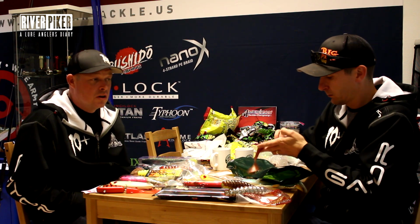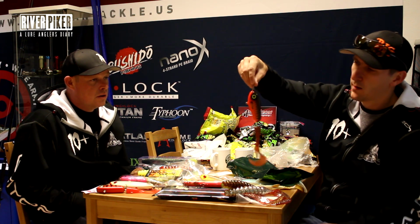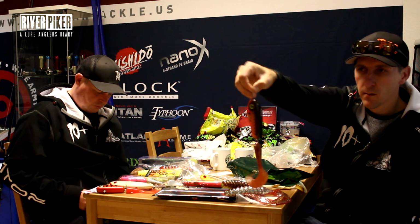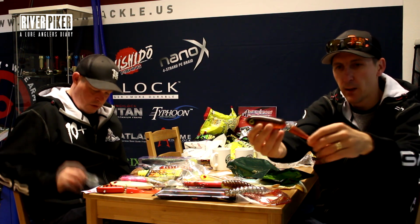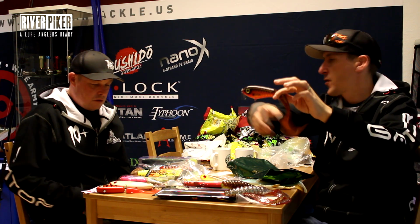Very, very shortly. So, that's Wolf Creek? I think it's a Wolf Tail. No, it's a Wolf Creek. A little Wolf Creek. It's like a Wolf Tail, but custom made, awesome painted lure. And I've gone for a red colour because I've not got red, so I thought it spells danger, doesn't it?